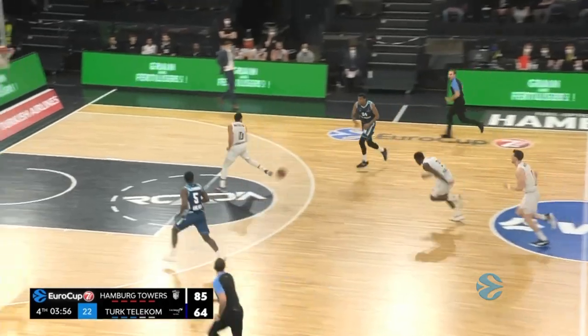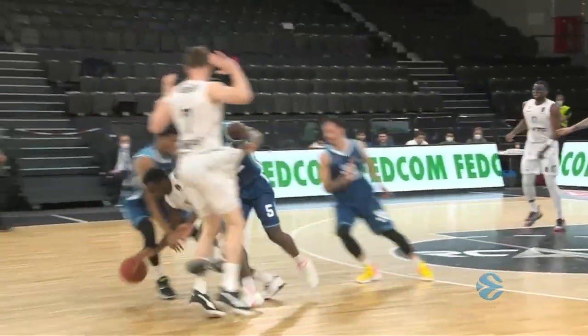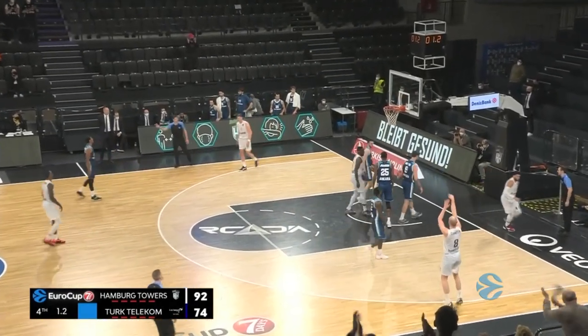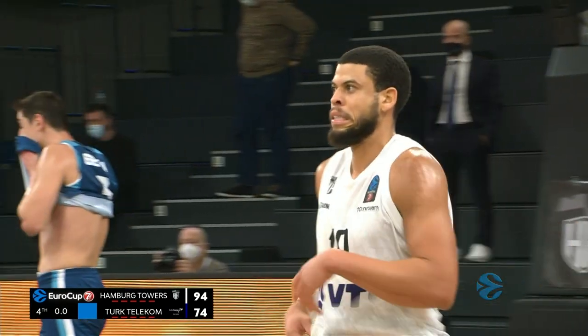Stolen away again. Clemmons throws up the alley-oop and jammed in by Dawkins. Forced a turnover. Clemmons gives it right back. Drives in all the way to the basket, and he will lay it in to make it a nice round 20. And a dominant display from Hamburg Towers.